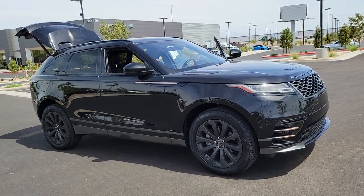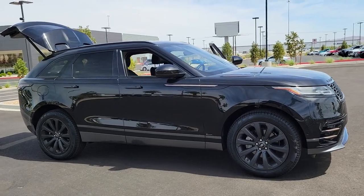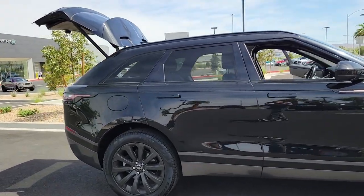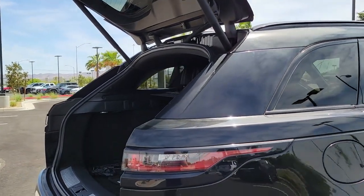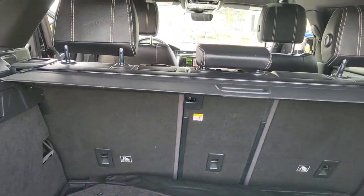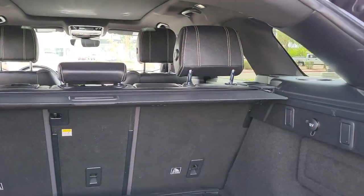Picture yourself in the 2018 Land Rover Range Rover Velar. This vehicle is an outstanding buy with fewer than 50,000 miles on the odometer. Enter a refined world of distinctive style, impressive versatility, and satisfying performance. This Range Rover Velar offers exceptional build quality and tasteful design, and it's waiting just for you.